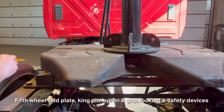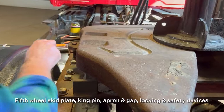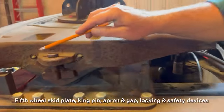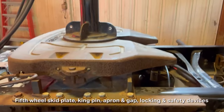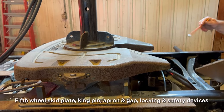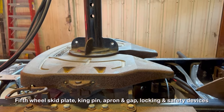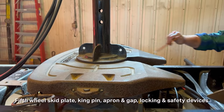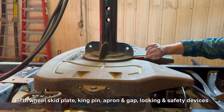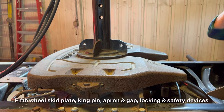The skid plate itself, there's no missing pins or cotter keys here. I check to make sure it's properly greased here. I have the Zerks right here and right here. The skid plate right here, it's not twisted, sagging, or loose at all. It's not cracked, bent, or dented. We don't grease the top of our skid plate in this place. We have a plastic or a poly plate right here. We have a plastic poly plate underneath here. It's not worn through or missing at all. It allows for the safe turn of my trailer.